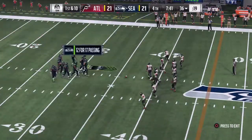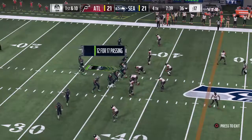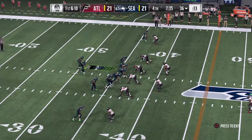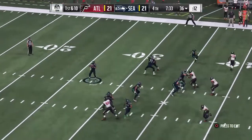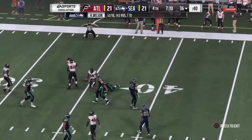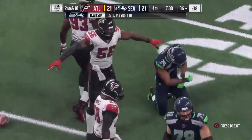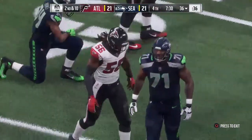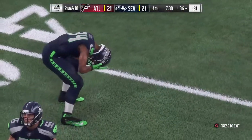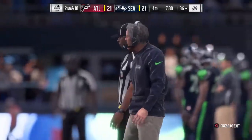Looks like the defense in press coverage here. On first and 10, it's Wilson. And he fires one incomplete. Everything about that play tells you about today's NFL offenses and what they're asking out of running backs. You can't just be a guy who can run the football. You have to be able to catch it as well, and he didn't get that done on that play.